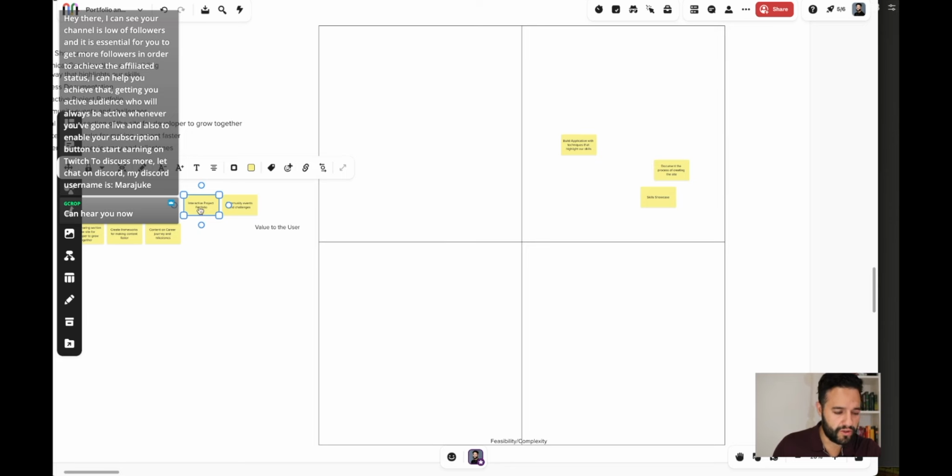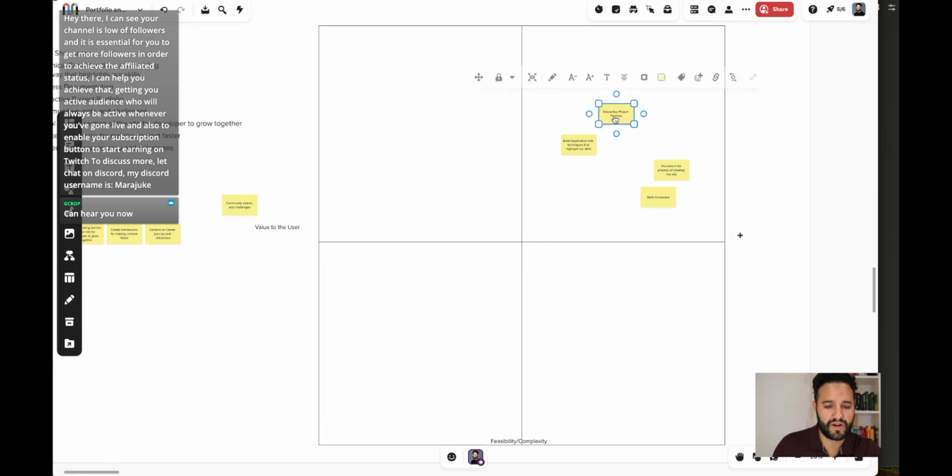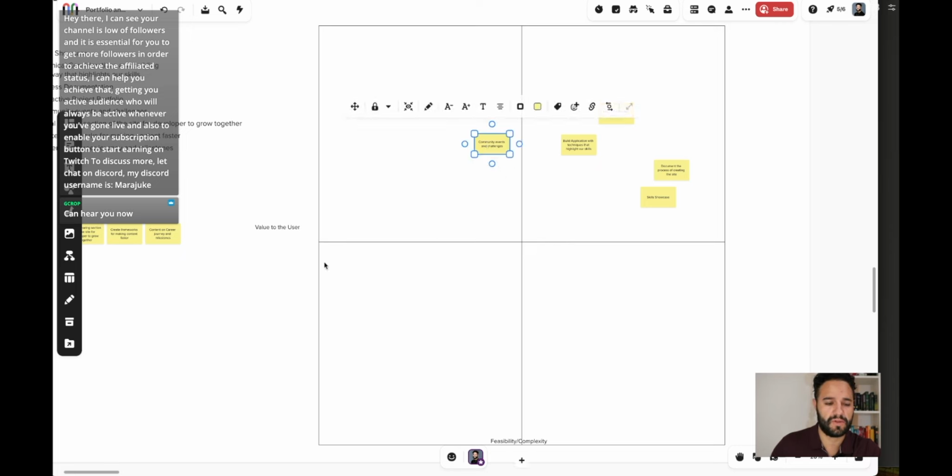Interactive project portfolio. I think that this is feasible. Might be a little bit more work, but the value I think is very high for a portfolio site. So let's put it up there. Community events and challenges. I think this would be really valuable to our users, but the feasibility I think is tough, at least now. Maybe once we build up a user base, it'll be a little bit easier to put together some community events, but I'm going to put the feasibility as somewhat low.